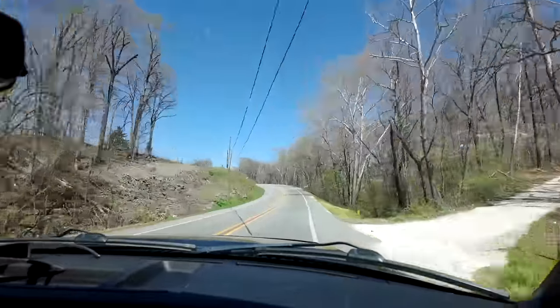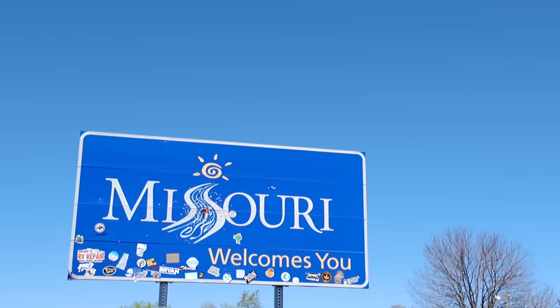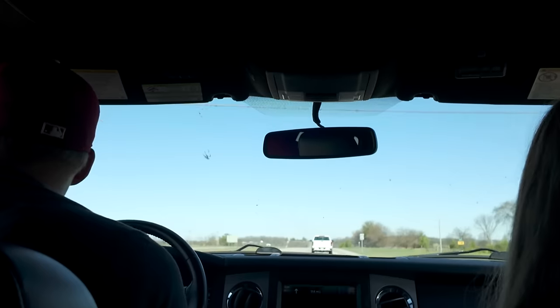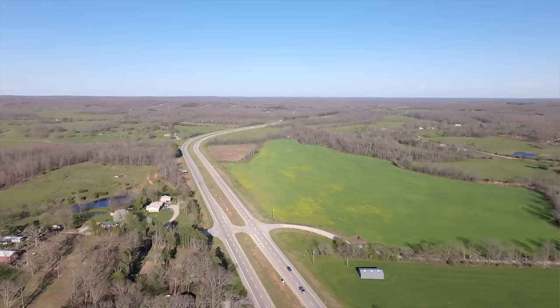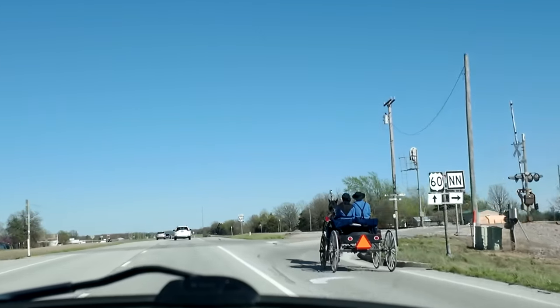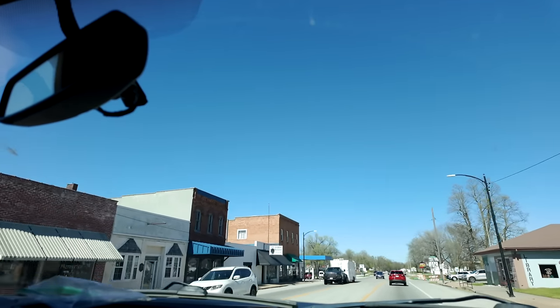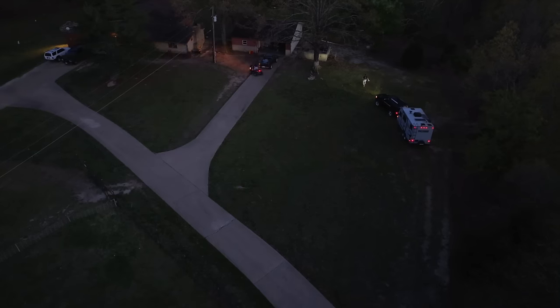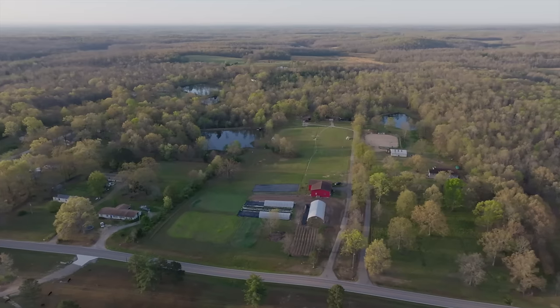Since it is eclipse weekend and we only finalized this little adventure a few weeks ago, every hotel and Airbnb in a 200-mile radius of Luke's place was completely booked and way overpriced. So we ended up finding an RV that we could rent. We arrived right as it was getting dark, so the next morning is when we got to see more of the farm.